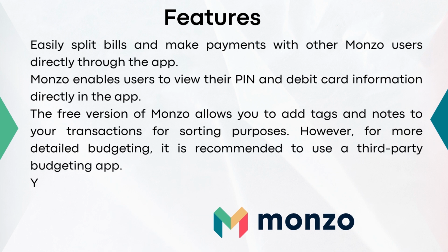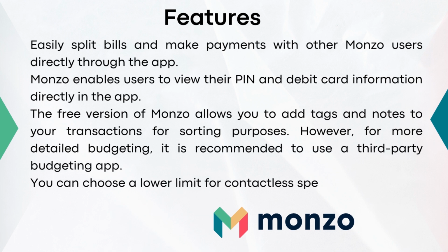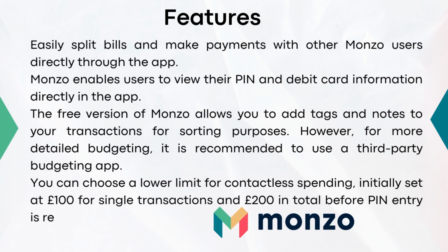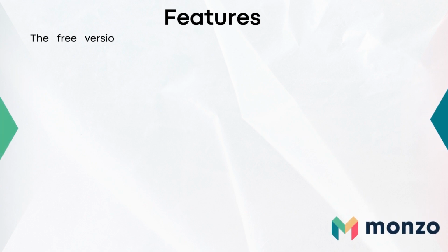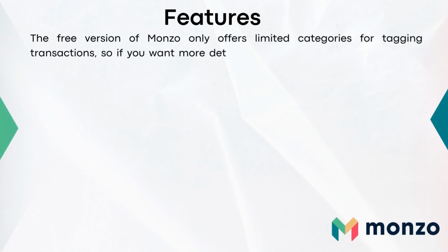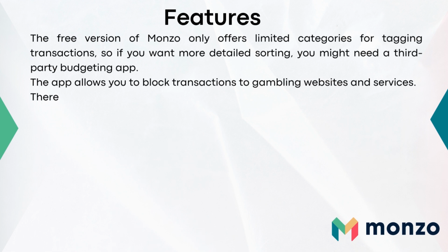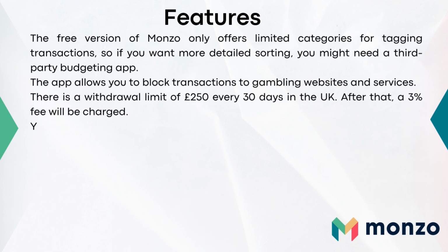You can choose a lower limit for contactless spending, initially set at £100 for a single transaction and £200 in total before PIN entry is required. The free version of Monzo only offers limited categories for tagging transactions, so if you want more detailed sorting, you might need a third-party budgeting app. The app allows you to block transactions to gambling websites and services. There's a withdrawal limit of £250 every 30 days in the UK. After that, a 3% fee will be charged.